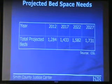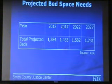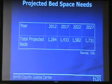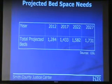So obviously this is a very important piece of information for us as we begin establishing how many beds to build, what the cost is going to be, and all that. This is kind of what we use as our starting point. And you can see in the year 2017 you're at 1,433 beds, and it goes up from there. So we've used those numbers as we've developed our space program for the project and tried to figure out the best potential solution for this building project.